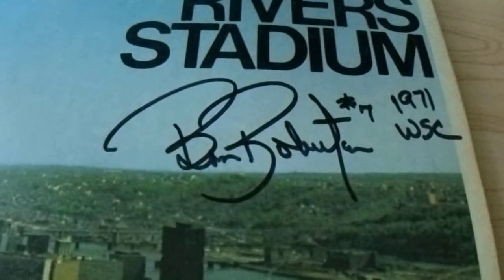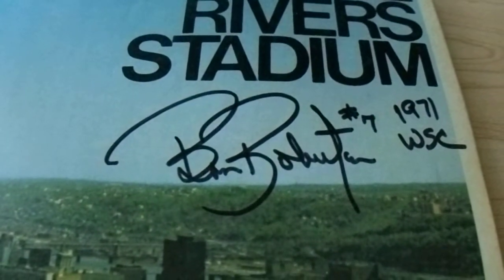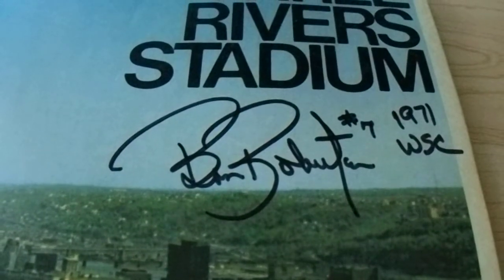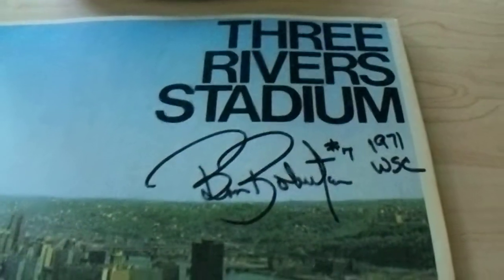He takes his time. He even said the second time I went through, when he was signing my cards, he said, "I'm sorry I take a long time, but I want to write it real nice." So I appreciate that very much.